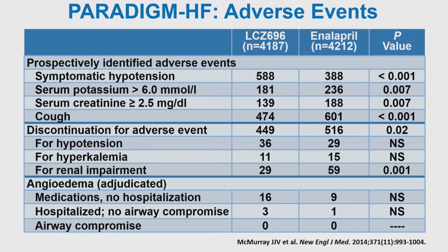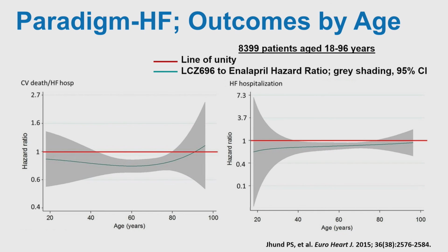And if you look at angioedema, there was no difference between groups. There was no airway compromise in any patient, whether they were on enalapril or the sacubitril/valsartan. And you could see the number of people out of 8,400 people in the study was 4 people were hospitalized. So a very, very small amount of people who got into trouble with angioedema.